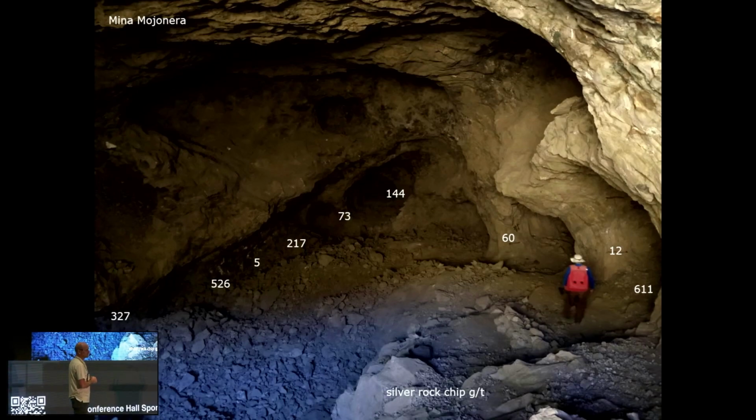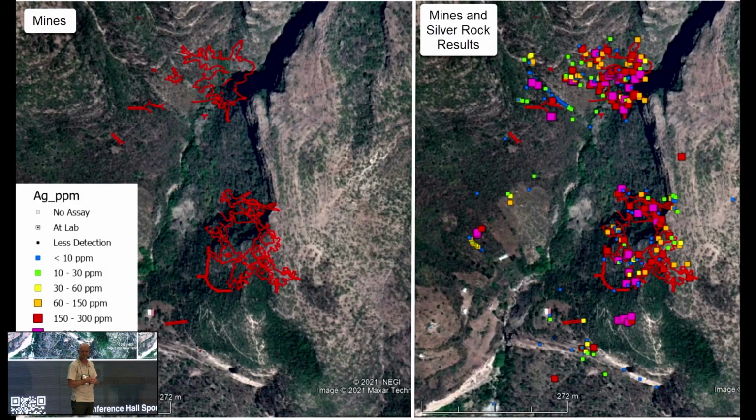So, when I first went there with Javier, I didn't know how to assess it. So we just walked down the entrance and I stopped every 10 meters and I took a channel sample from as high as I could reach with my pick to the floor, and those were the first 10 channel samples. Those are assays of silver. So 600 grams, 60. In the entire system that we've sampled to date, which is extensive, the average grade is about 160 silver.